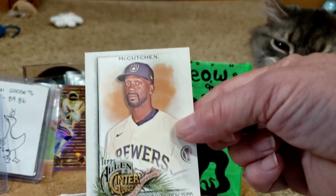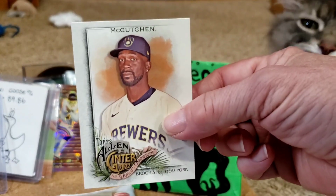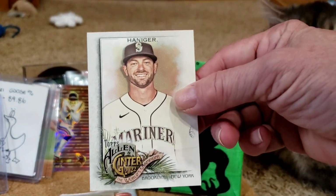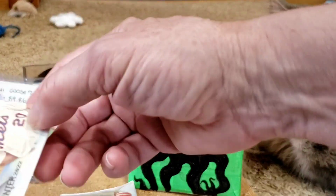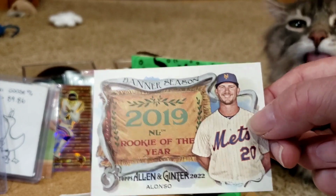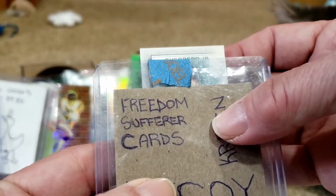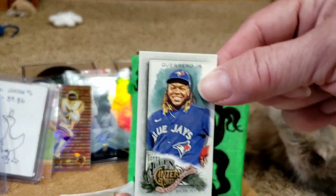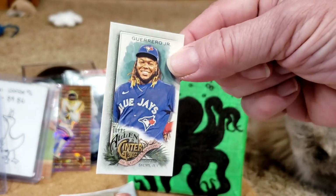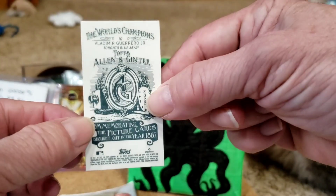Pull from the back. We got McCutchen, who has now returned to the Pirates. Got Mitch Haniger, Mariners. Shout out Cash and Dad Pack Busters. Got Pete Alonso, 2019 Rookie of the Year, banner season for the Mets. And, oh, we got Vladdy. We got a little Vladdy mini card on the Blue Jays. Oh, and it's a Ginter back.